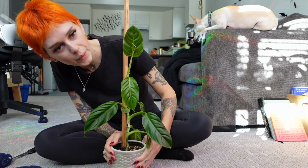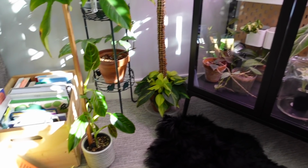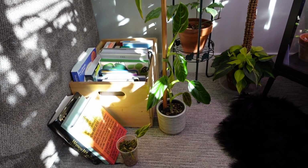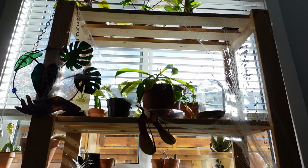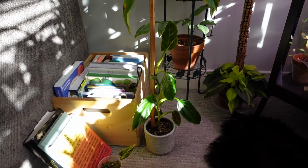On its pole. I'm gonna see where I can stick it now. Okay, so I just put it down here, kind of in front of my cabinet. Gets a little bit of western, like evening kind of dappled sun there, so I'll see how it does. I wish I could keep it like on this shelf, but it's too tall, so yeah, onto the floor, my friend.